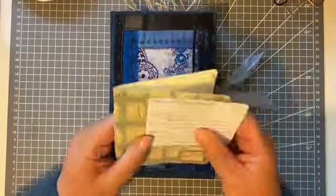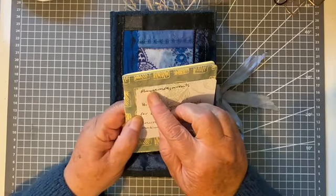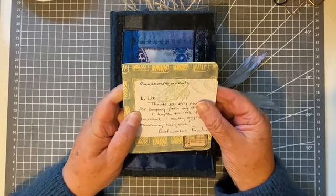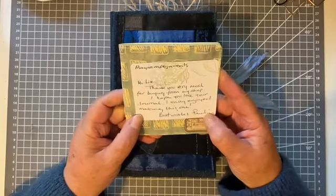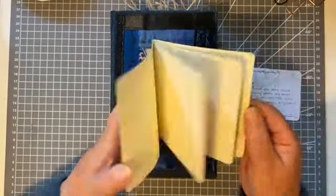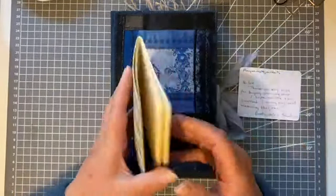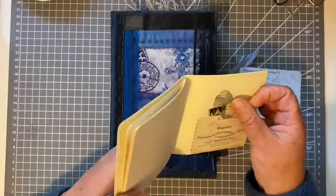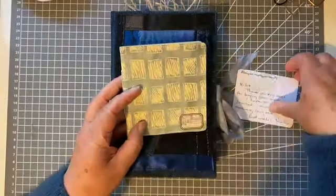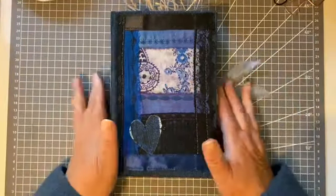So I bought the journal from Maya Craft Journals, and the lady's name is Pauline, and I got this little notebook, handmade, all stitched and everything, as a little freebie, so that was nice. It's on Etsy. I'm in no way connected, getting paid. I bought this fair and square.